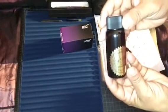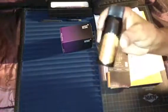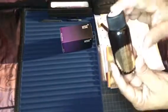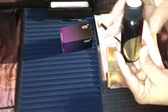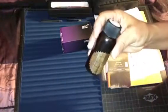Got this Robert Oster Fire and Ice that everybody's going crazy about, and it is understandable, because this is a beautiful shading ink. Gosh, just really gorgeous. Hard to come by. Everybody's selling out of it, so I was able to pick one of these up. Really happy about that.